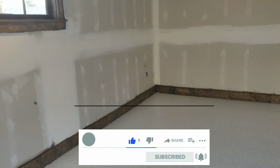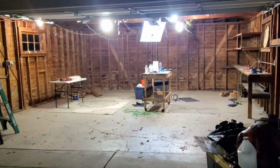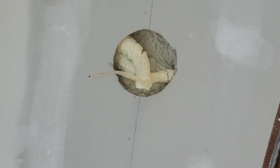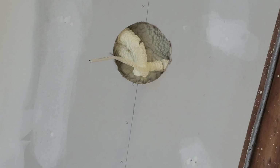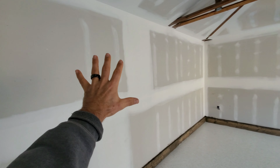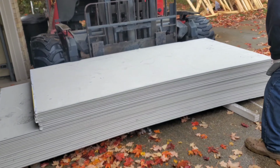I'll tell you real quick what we're doing. I paid $3,100 to have closed cell spray foam done. As you can see here, this is recessed lighting, but you can see it: 3 inches on the ceiling and 2 inches on the walls. Then another $2,600 to get all of the drywall installed with mudding, taping, and sanding.